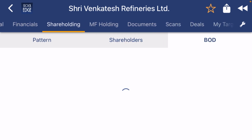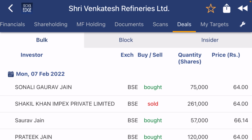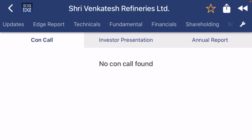You can read them on this website app. Now if you go here to the scan, you can check whichever scans they appear in for high return on equity. So these are some positive things for this stock. Always check with the advisor before taking any position in this stock.